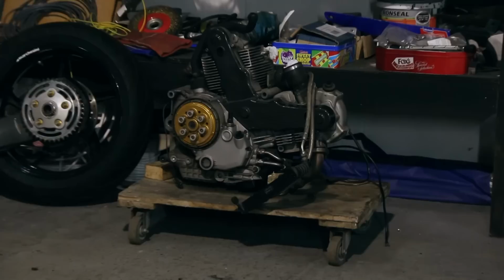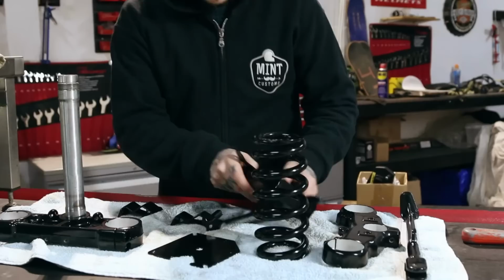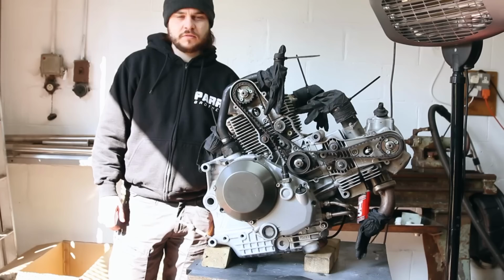We're modifying the fork so the front end sits nice. Black powder coated yokes. And a battery box. We've refreshed the engine, serviced the engine, new belts, spark plugs, the full works on the engine. The frame's come back from powder coat. The swing arm's gone in, the shock's been rebuilt. Done.